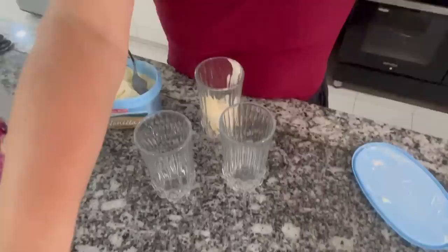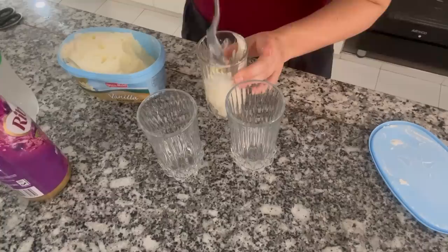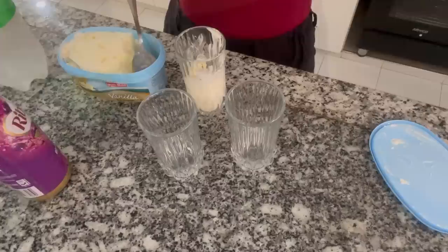Not bad. Okay, so let me tilt this down. So it's just vanilla ice cream. Probably do a few scoops. We need to get an ice cream scoop. There's a lot of kitchen items that we still need to add to our collection. I'm just using a spoon, probably fill it like halfway with vanilla ice cream. And then you take some Sprite, which has been in the fridge, so it's nice and cold.